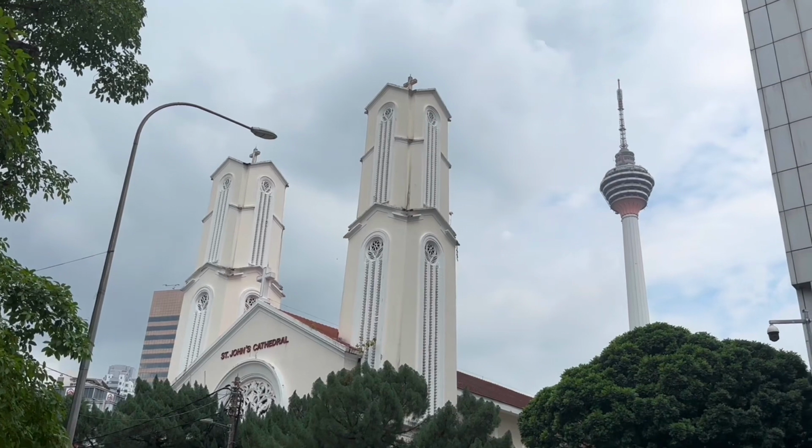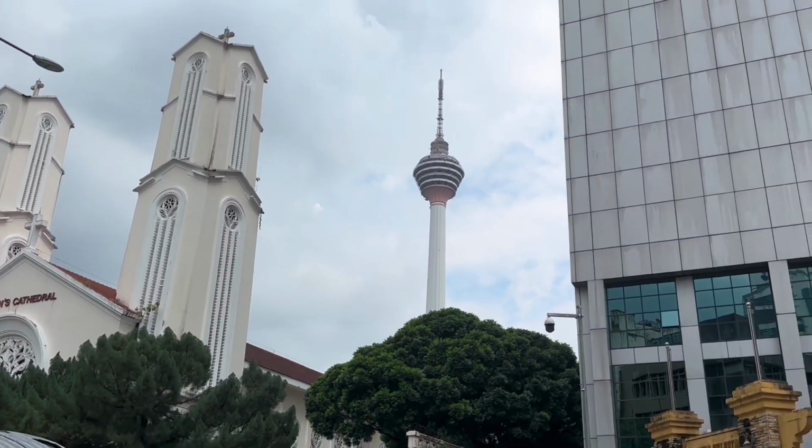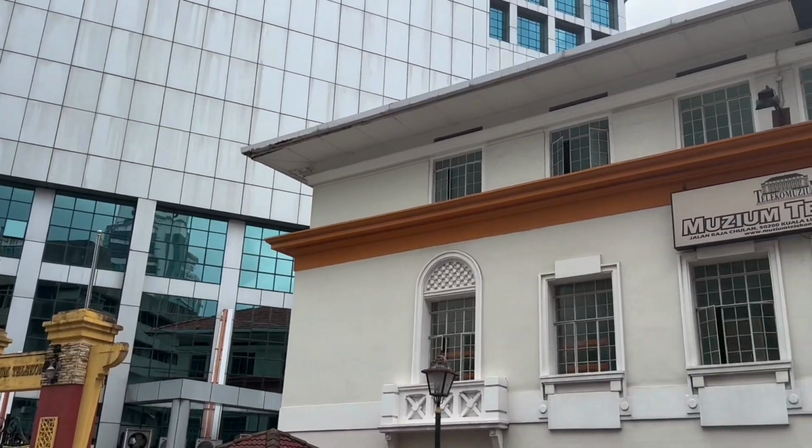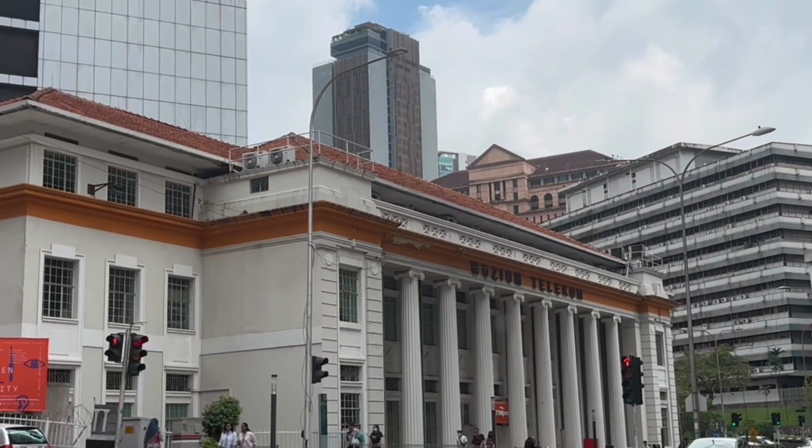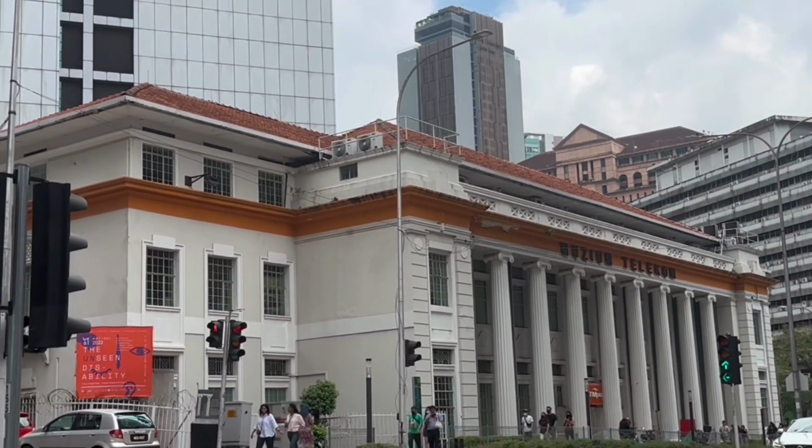So I hadn't had any breakfast, so I was feeling hungry, and I thought I'd head right over to the restaurants. On the way, I saw this old church which was really cool, called St. John's, I believe. And then there was this telecom museum. Now, I don't know what that is, but the building is really grand. I might have to check that out sometime. But I was too hungry, so I just went on my way to the restaurant.